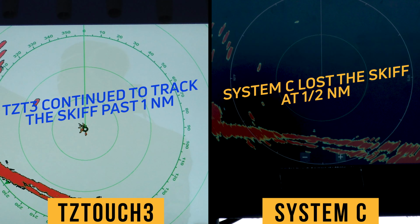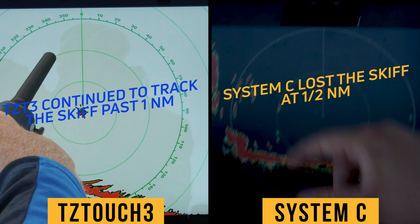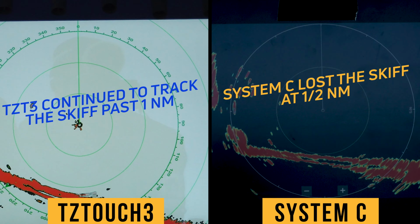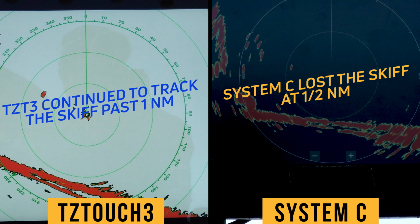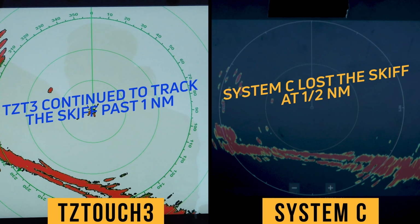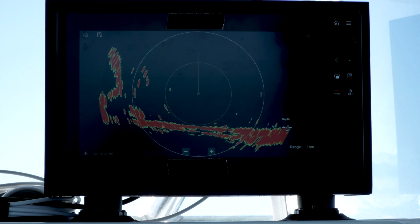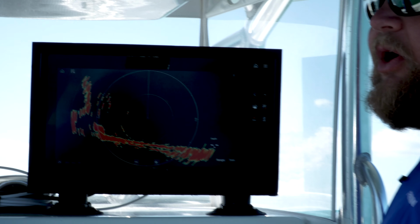We're going to zoom back out here to 1 nautical mile range. So we're expecting to see this target right around in this area if he's going to pop back up. It looks like we may have lost our skiff target here at a half a mile. So System C is going to go ahead and report in to the other guys and let them know what we saw.